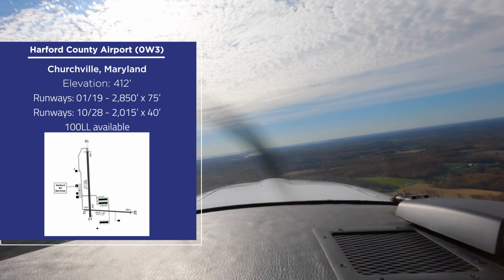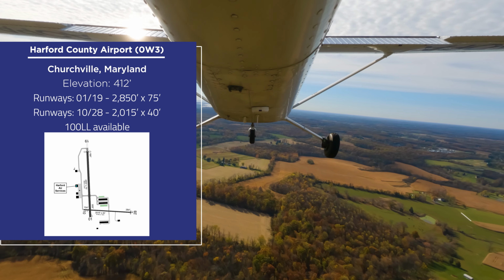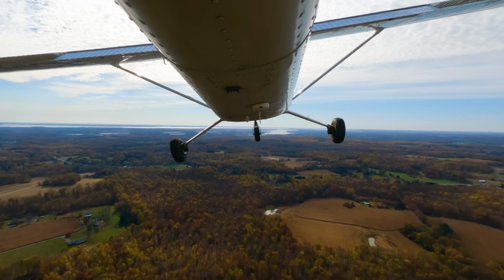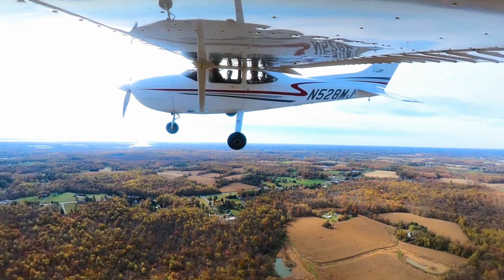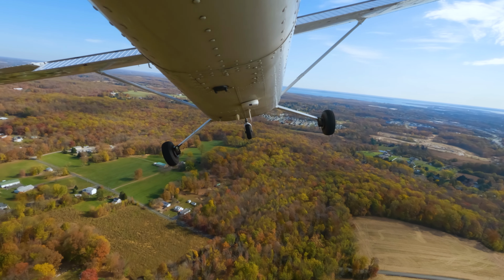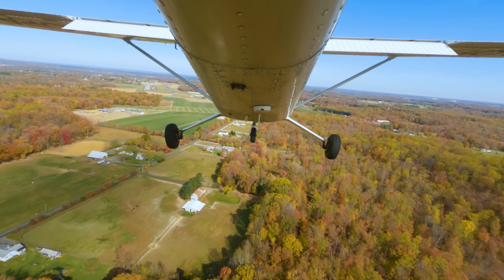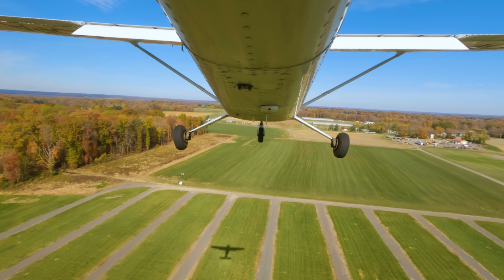Harford County, Skyline 8 Mike Juliet, left downwind number 2, runway 1, full stop, Harford County. Harford traffic, 10 Bravo X-ray, left base 01, Harford. So we have touch and go for 10 Bravo X-ray. Harford traffic, Skyline 8 Mike Juliet, left base, full stop, runway 1, Harford. Belly check, right, left. And Mike Juliet, final runway 1, full stop, Harford.